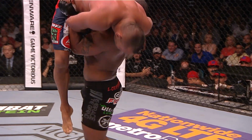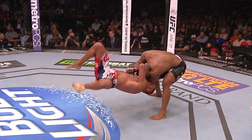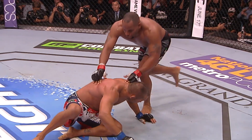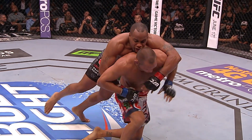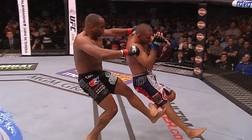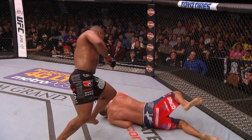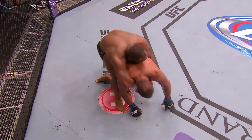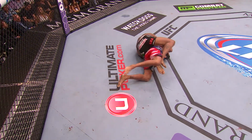Look at this. I mean, he did that to Josh Barnett, so I don't know why we're surprised that he did it to Dan Henderson. But look at this. He gets him back up, and look at this trip. Watch this. Gets him up. Watch his left leg. Whoop. Boom. I mean, all due respect, it's like a man and a boy. Now here, he sunk it in.